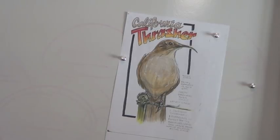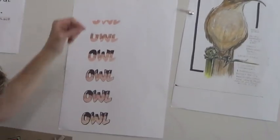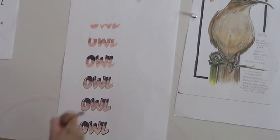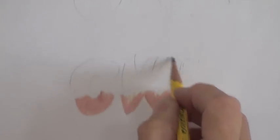One other demonstration on that. I had done a demonstration with the word owl. It's hard to read owl here. I had penciled in the word owl. Then I went into it with my first color, added a second color. This is all still in pencil. Top color. Now that can stand alone.